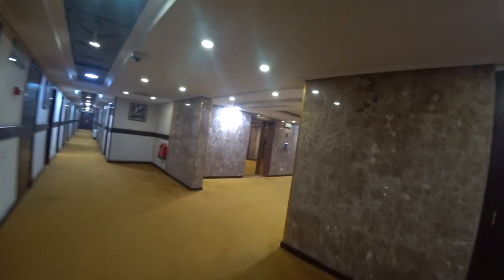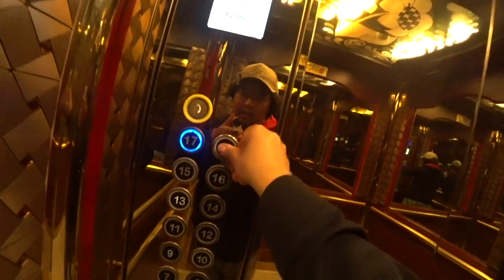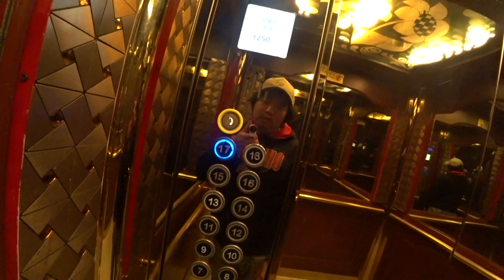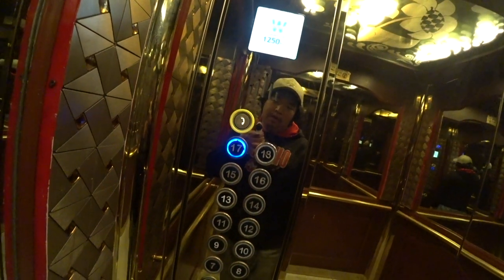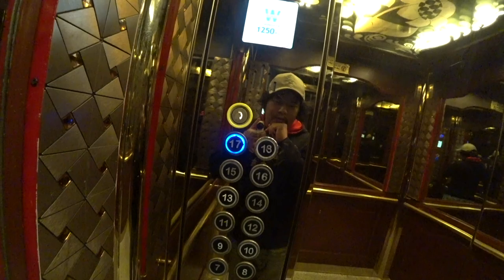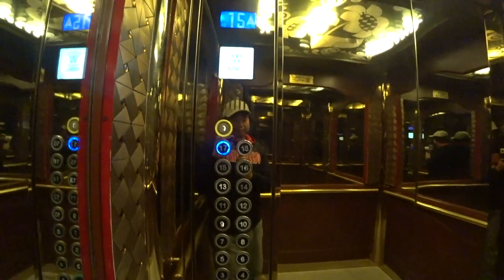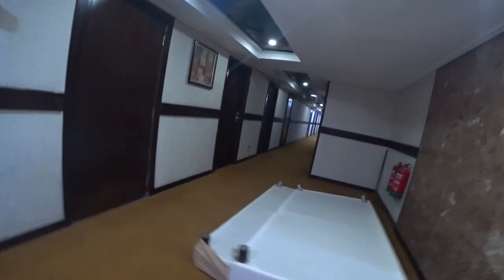Here we are. We'll go upstairs. You can't hit the 18th floor, which is where the rooftop bar would be. So let's go up to 17 and see what's going on up there. I have no idea. It's probably hotel rooms, right? This is the 17th floor. I do hear music.